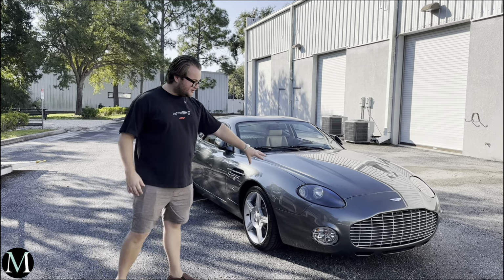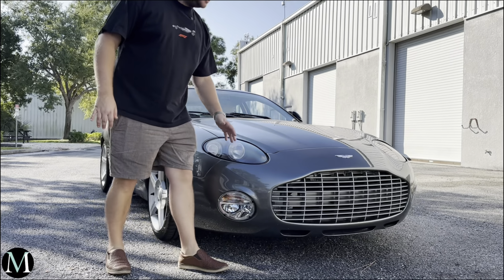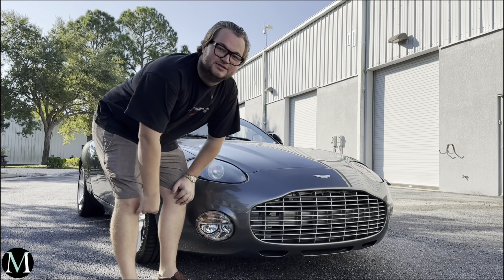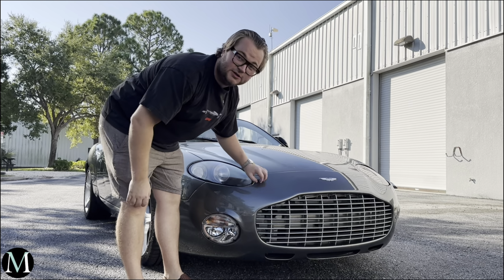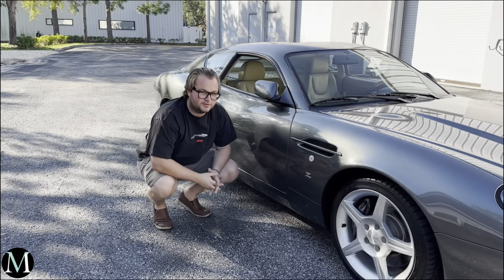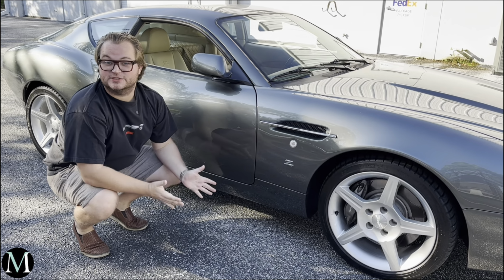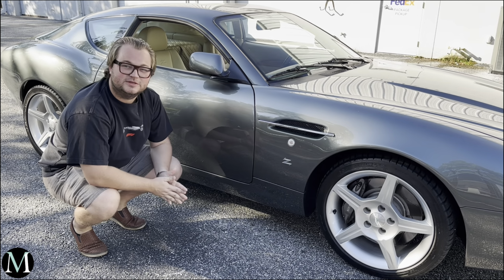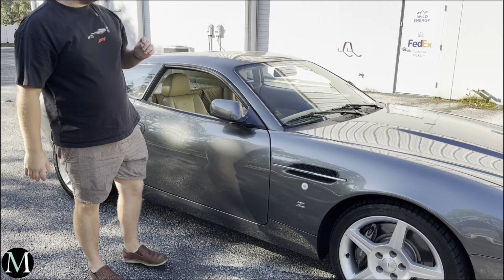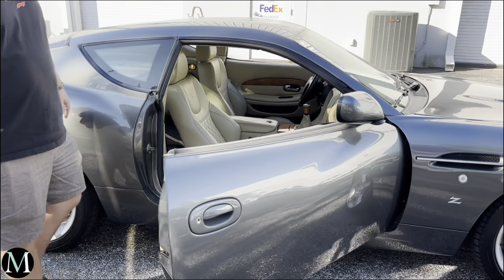You can see the huge mouth on it, the massive fog lights. It has the standard DB7 headlights. This mouth is something else. Like, what car has a huge grille like this? This looks freaking awesome. The whole car is aluminum. Of course, we have the wonderful Zagato Z, which is what makes this car worth so much money. This car is not cheap, let's just say that. I'm not going to mention it. You could probably do some research of your own to figure out how much it is, but very cool car, very clean in here. I love it.